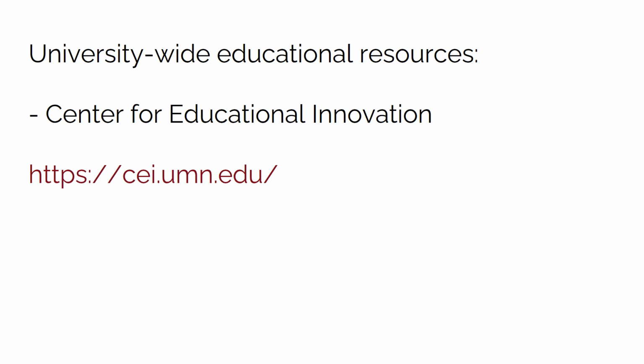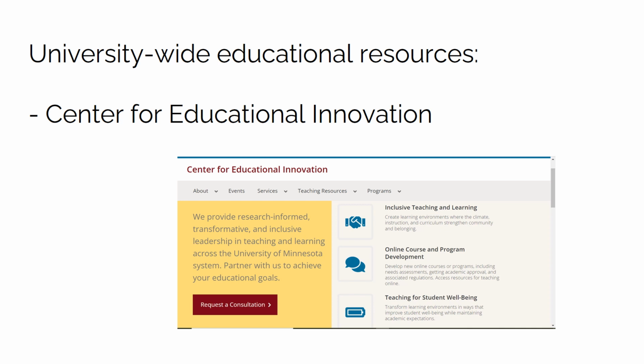Now I'll talk about some university-wide resources. So first one here is the Center for Educational Innovation, and you see their URL there. They provide a lot of different kinds of support for us as educators. So they provide different programs that we can attend. They have a liaison from the college that will come if we ask her to and provide input about specific things that we're struggling with or questions that we have.